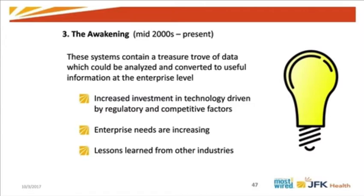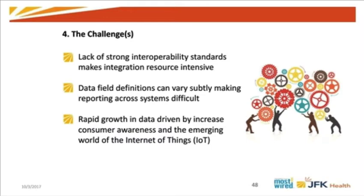So the challenges, and I think others have expressed these in far more detail and again far more eloquently, but from my perspective, the lack of strong interoperability standards has made integration very resource intensive and a challenge for us. The basic idea of data field definitions has been a challenge because these siloed systems that have emerged over time can often have subtly different definitions on simple things like admission date. And then that basic variance can make the information you generate from your data not consistent, and often it can cause problems in terms of that trust that Catherine was talking about.